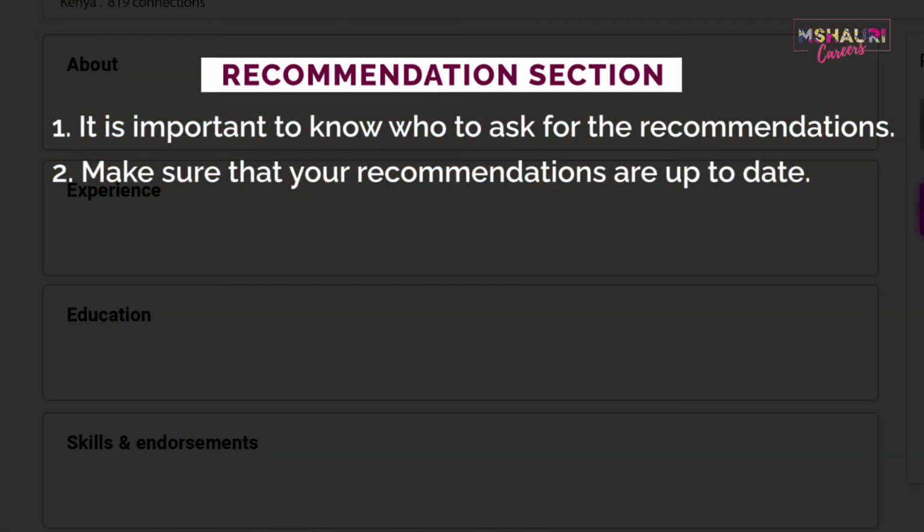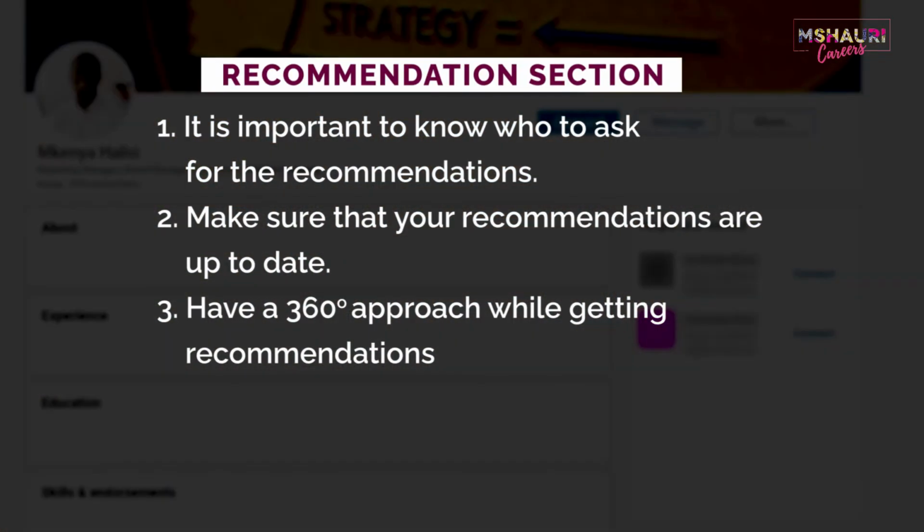Another thing you need to do is make sure that your recommendations are up to date. If you are mid-management and have had 6 years under your belt, but you only have a recommendation from when you were an intern, that does not do you justice. And lastly, make sure you have a 360 approach when it comes to your recommendations. So important, yeah. And by a 360 approach, what do I mean?